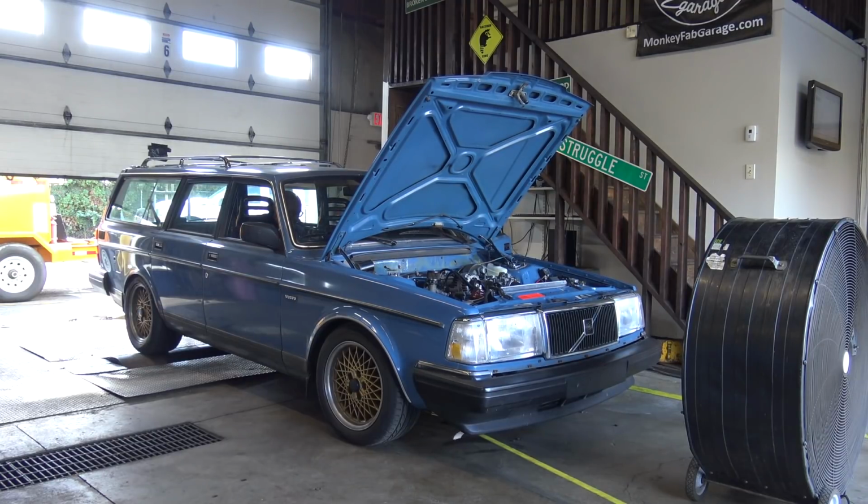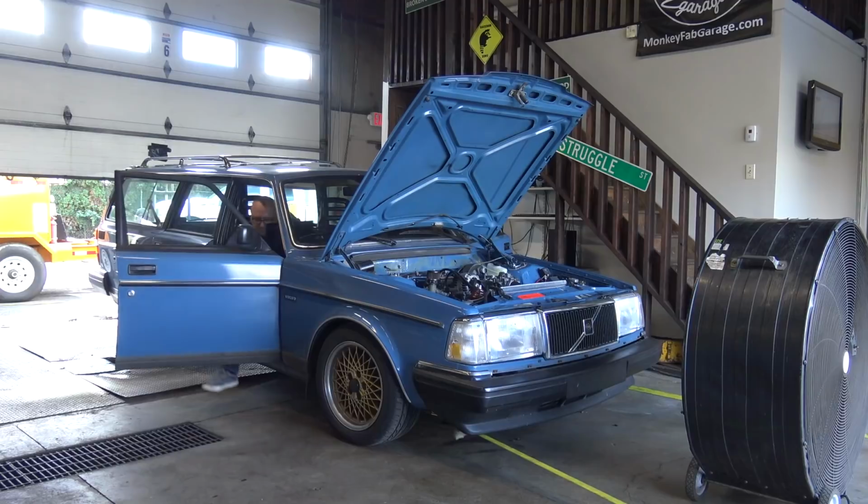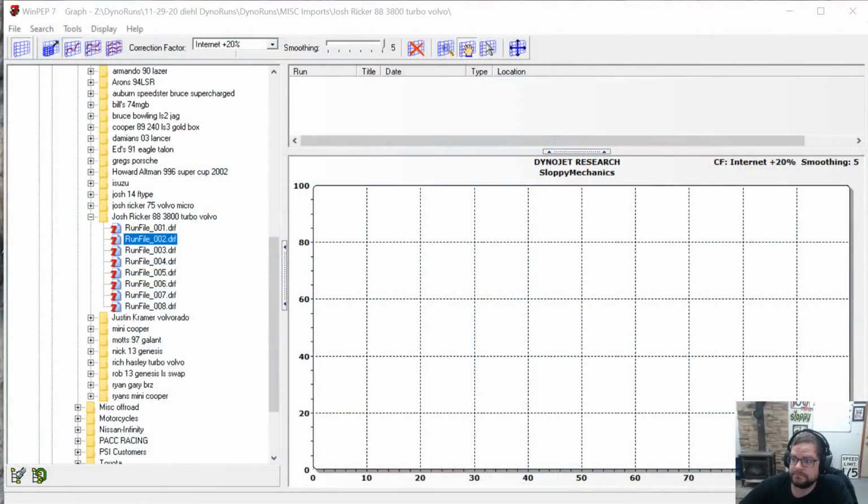Yeah, this engine doesn't seem very fuel sensitive, so let me target, I mean, for fun. All right, ladies and gentlemen, boys and girls, what you saw was my buddy Josh Ricker's '88 Volvo wagon, but he did something funny.